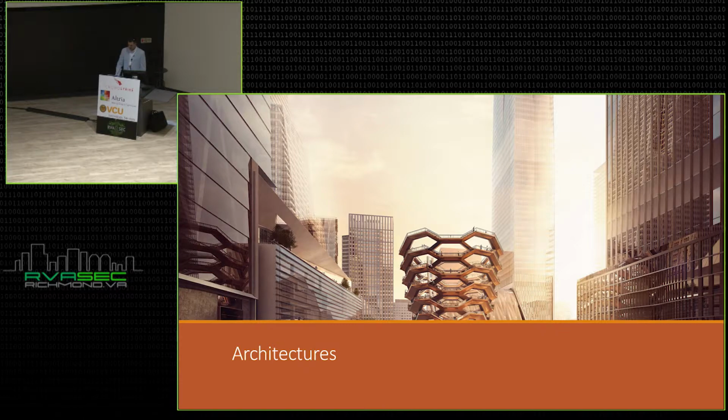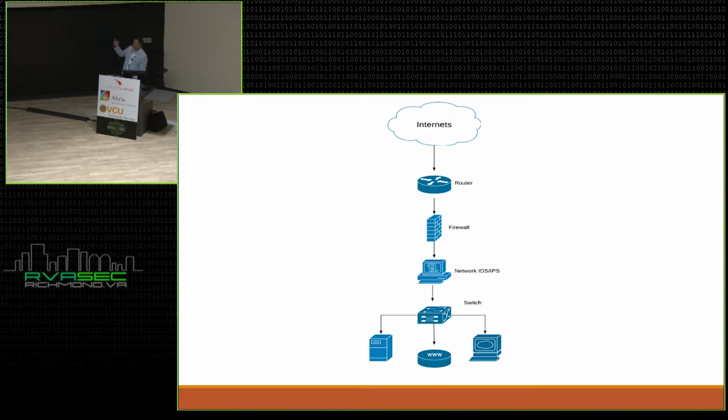All right, so architectures. Anyone recognize this structure? Yeah, New York City. The shipyard, I think. Yeah. So that's a pretty cool staircase.